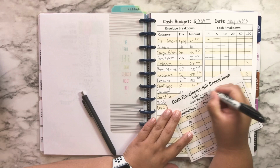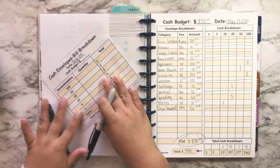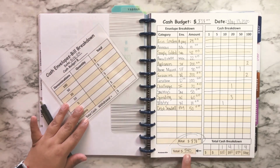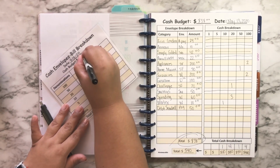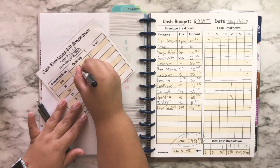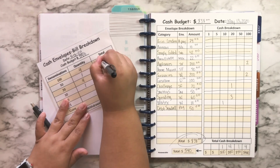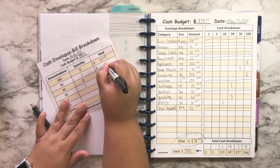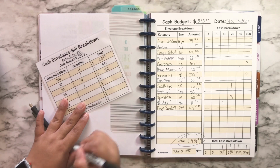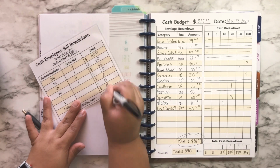And do it. So this is 5, 13, 20. Hopefully you can see that. I know it's hard with the glare. Let me go this way and see if that's better. And I'm going to put cash budget is going to be out of 540 cash, 540, and all I need is 4, 1, 4, and 1 under quantities. And then that means that will give me 400 total. And this one will be $50 total. And this one will be $80 total. And this one 10, and we don't need any 5s or any 1s or any coins for that matter.